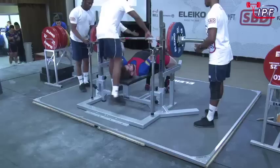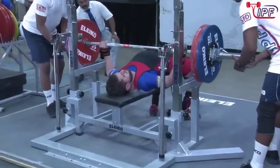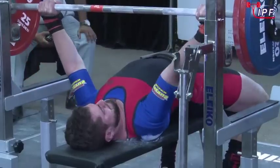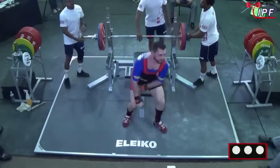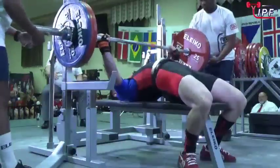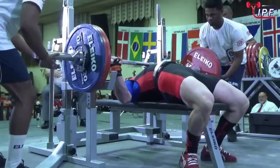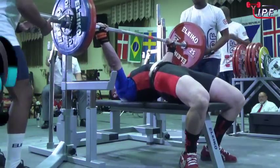Just getting everything where he wants it. And a little bit out of line in his descent, but he managed to handle that well. Comes up very fast. And very controlled. This is a good lift. So Xiao Liang Hung from Chinese Taipei, 170 kilograms.